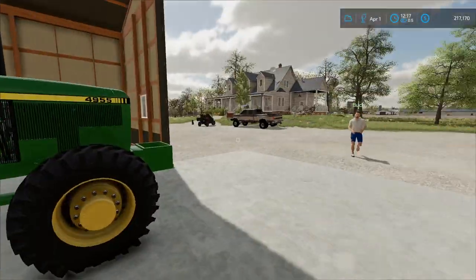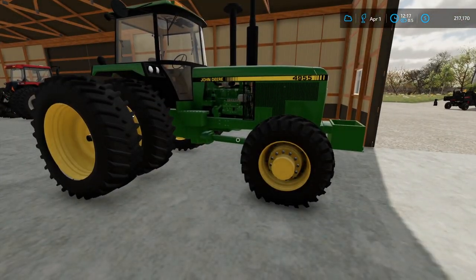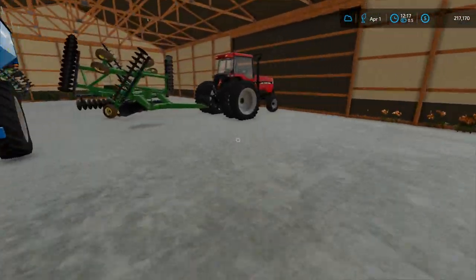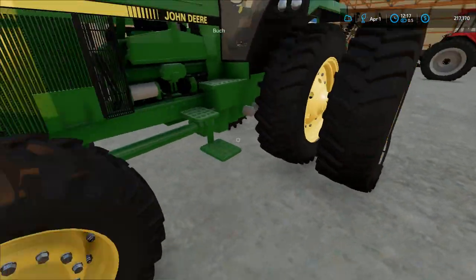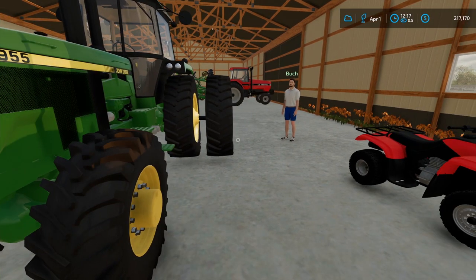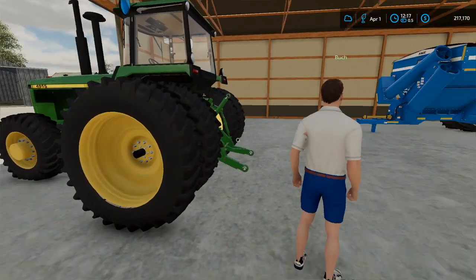We've got to run the disc on some fields that need disced down. There's a lot of residue yet. Do you want to run the 4955 or the 7110? The 4955 is going to be a little easier on the disc, but you can run the 7110 if you want. It's not going to be easier on your rims. According to me, your tires are flat. Well, they're not flat. They're perfect. They're set. We don't want much compaction. We want to lower that tire pressure.